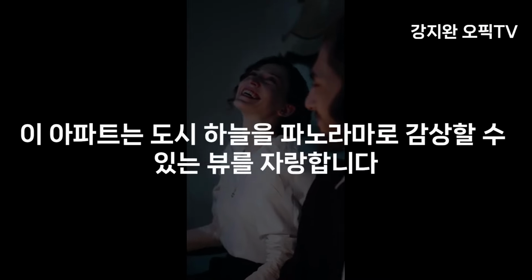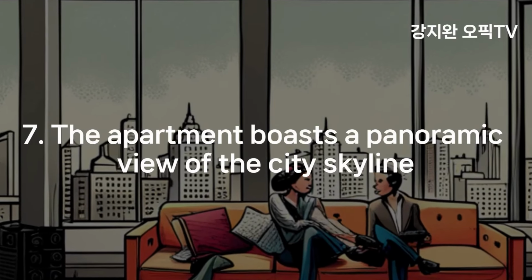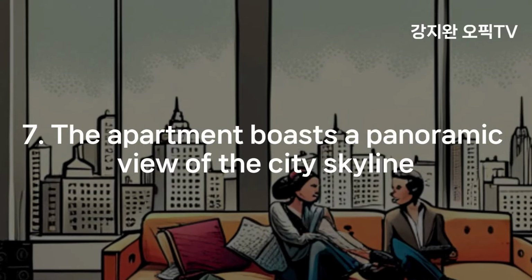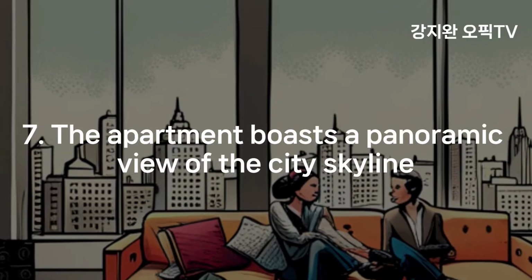이 아파트는 도시 하늘을 파노라마로 감상할 수 있는 뷰를 자랑합니다. The apartment boasts a panoramic view of the city skyline.